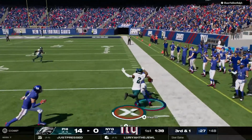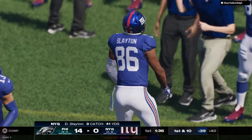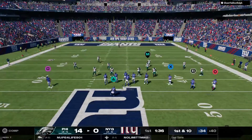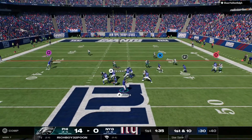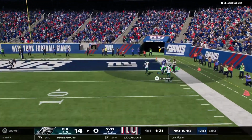Going right side, he finds Slayton. The ball comes out, but this will get out of bounds, so possession will stay the same. 2nd time he's fumbled in this game. Fortunate for him, this one goes out of bounds. And the key for him now is how much equity have you built up with your coaching staff? How much equity have you built up with your team to continue to get opportunities? Fortunate that one went out of bounds.